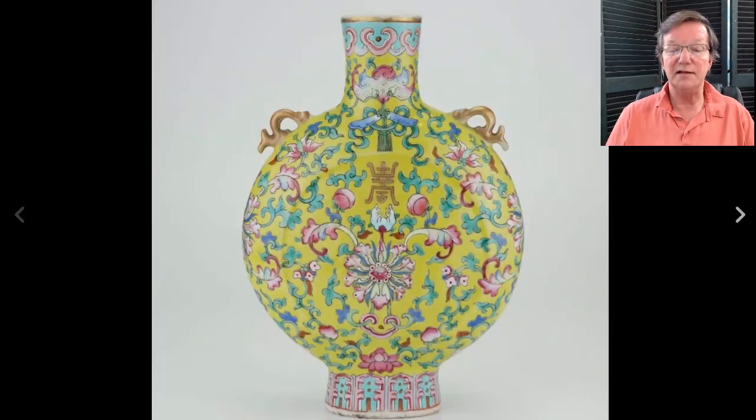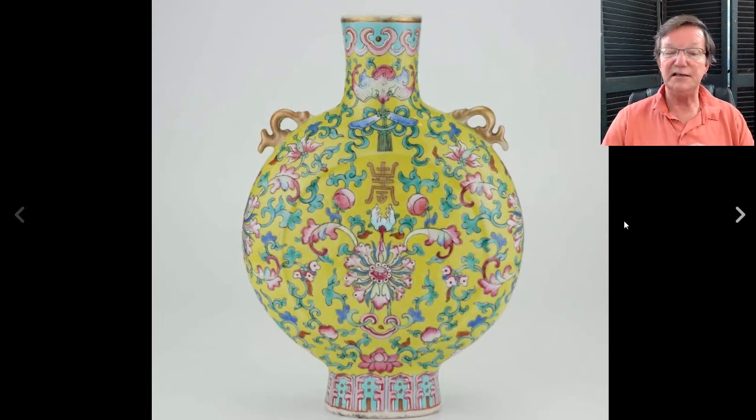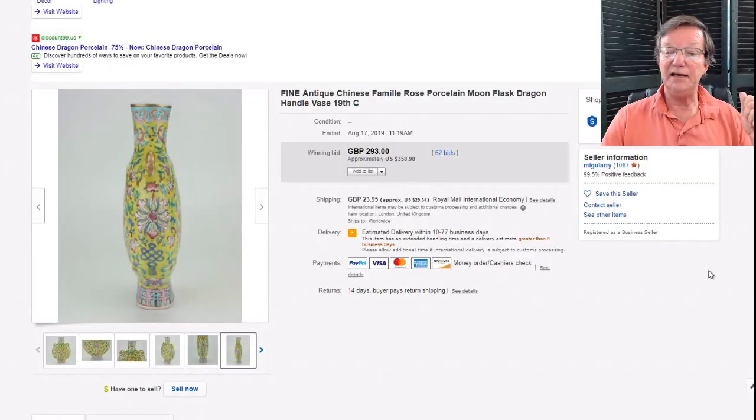And then on to this, the Famille Rose enamel moon flask. These are nice. This is a later one, late 19th, early 20th century, but very pretty, good color, good condition, and these always look nice anywhere. And it went for $358, which I think was very reasonable. I don't think that was a high or a low price, right in the thick of it. Nice looking thing.